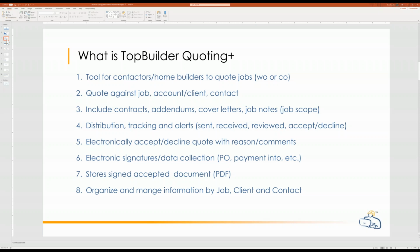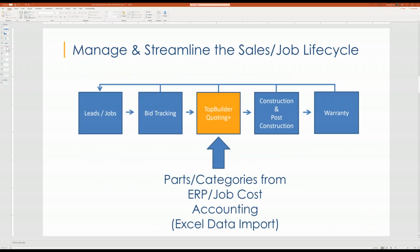It's pretty cool. All right, so I think this is fairly obvious, but one of the things I want to mention is where this fits into the entire process when you're managing jobs and leads, because this is part of CRM. It's internally integrated into the TopBuilder CRM, and it fits real nicely into the process flow of managing a lead or a job, where you're managing the opportunity, you're managing the bids that are coming in. If you're a contractor, managing multiple bids for a job, then you can spit out a quote right from there when you're ready to quote it. And then hopefully it'll move on into the construction phase where we integrate it to your ERP or your job cost accounting system.